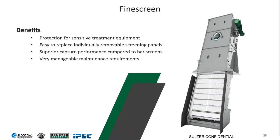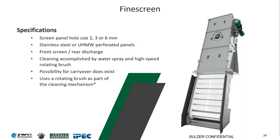Now, as we saw a moment ago, anything that is captured on the screen and transported over the top of the discharge point that is not effectively cleaned off the panels by the water spray, or this equipment uses a rotating brush as well, does have the potential then to be introduced into the waste stream and enter the treatment plant, thus becoming screenings carryover. So for that reason, this equipment is not recommended for use in front of membranes, right?